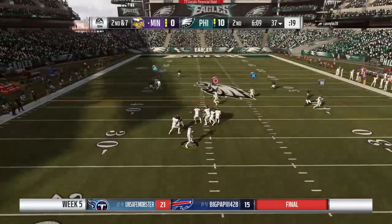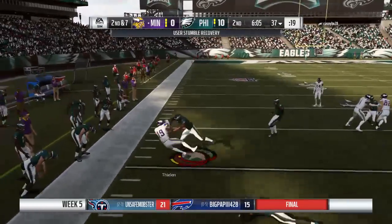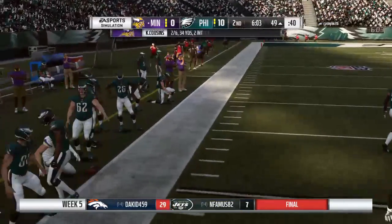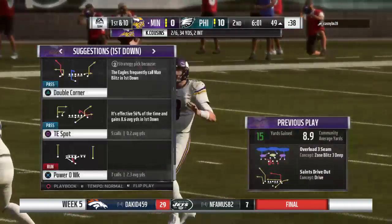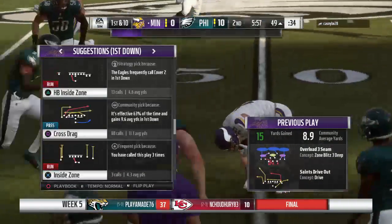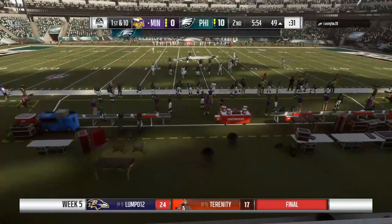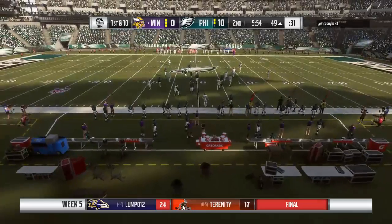From the shotgun, it's Cousins. Throw left side on target to Thielen. And he'll be taken down, but not before he gets into enemy territory. Thielen with his first catch, and it's a first down. Doesn't matter whether it's a zone coverage or man coverage, the drag route can be effective when it's run well.